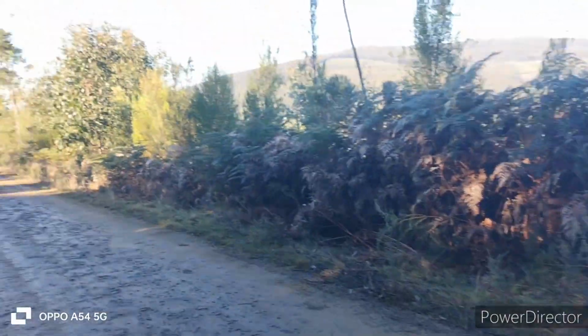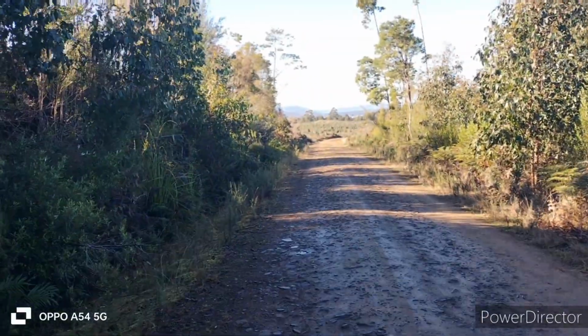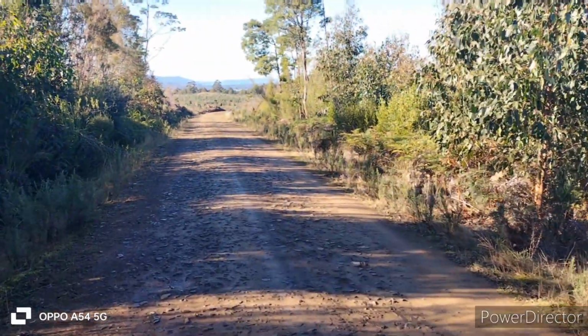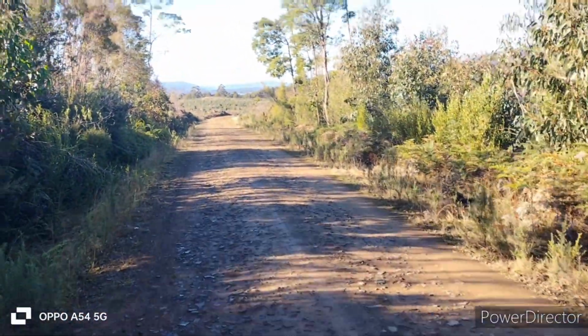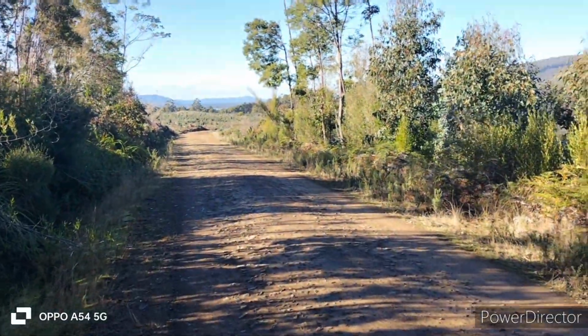So, coming out of it all now. A nice little walk through some wet sclerophyll eucalypt forest. And now we're back into the last little bit. You can see the water right out there in the distance near the trees. It's basically where I'm headed.